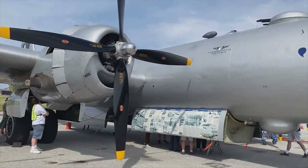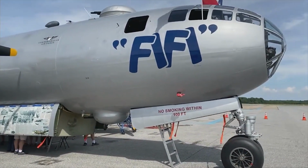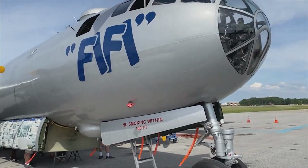All right, so how many man crew is this at one time? A normal crew would be 10, and if they had radar, there would be an additional crew member, so 11. And a lot of them did have radar.